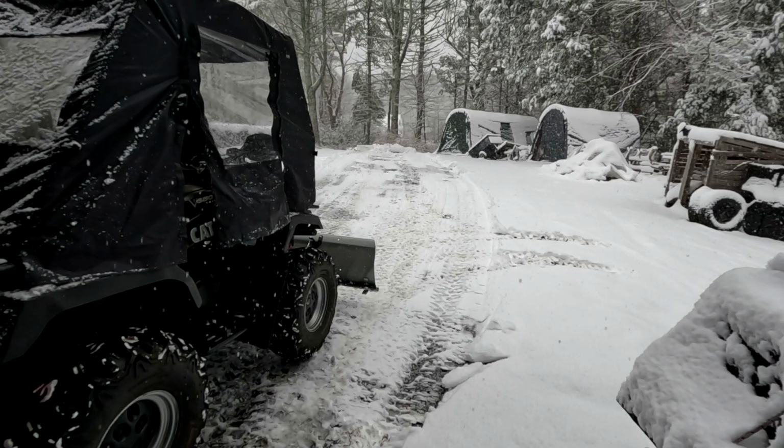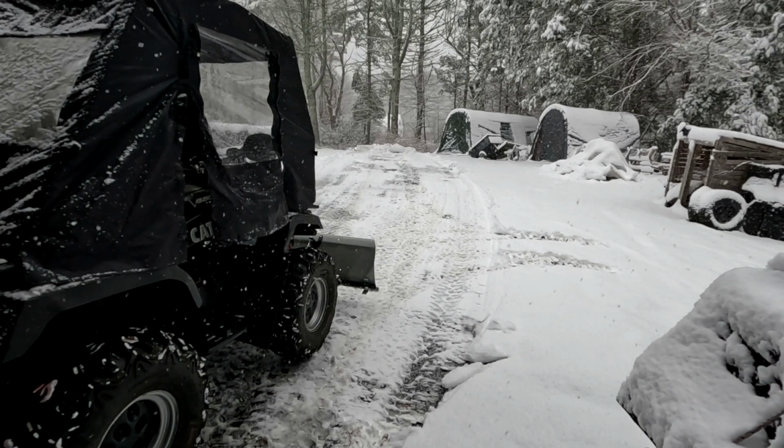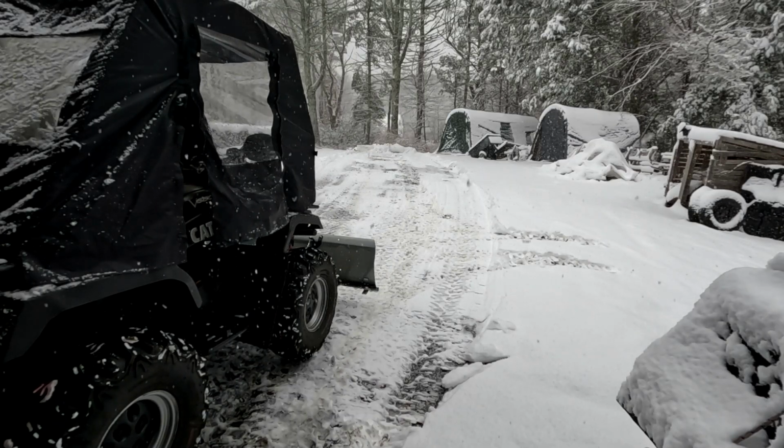So this is actually working very well. It's not digging up the ground, it's pushing the snow nice. So let's do a little bit more.